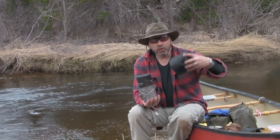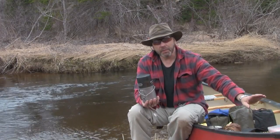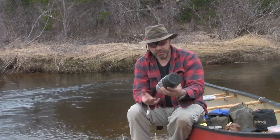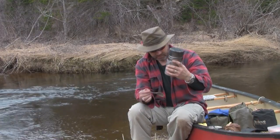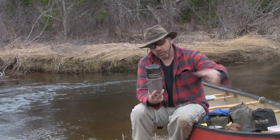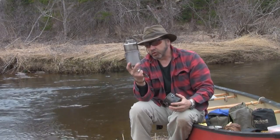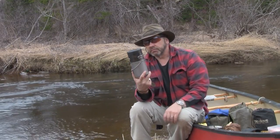I have this Solo pot, which is fairly lightweight. And I've got the Morse pot, which is, I would say, actually lighter than this. But yeah, for a little cook kit to take out with you, you've got one to boil your water, one to drink your beverage out of, and one to dehydrate your food or cook your food, your soup or whatever in. Perfect.